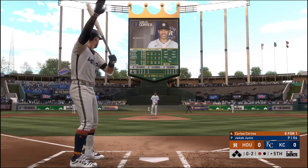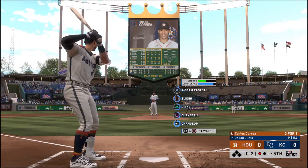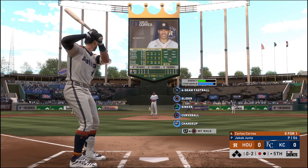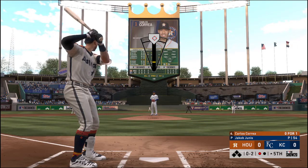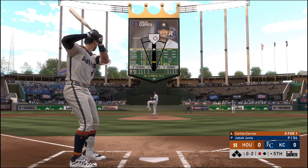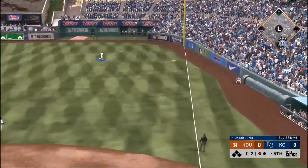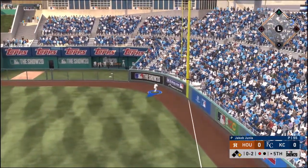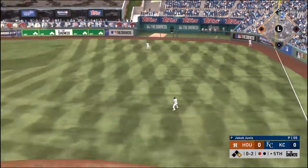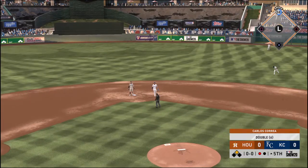Maybe getting a little jumpy in the box, so he steps out and asks for time. No runs, just one hit, no errors in the ballgame for the Astros to this point. And opposite field as he lines this down the line in right. And this will get all the way to the wall now. And he'll reach second now with one away.